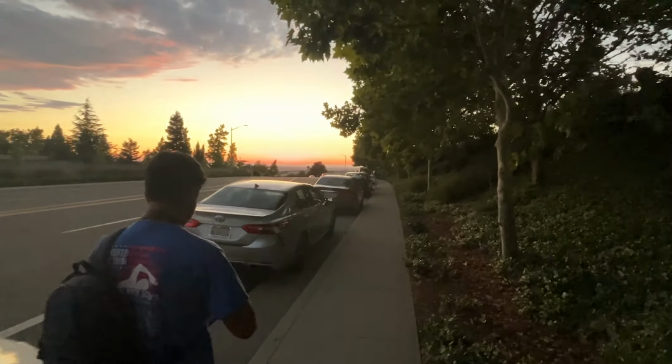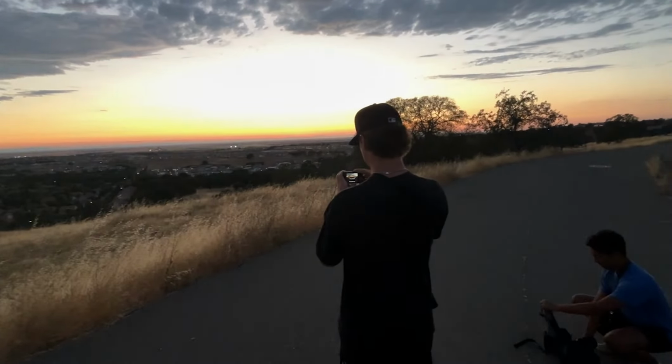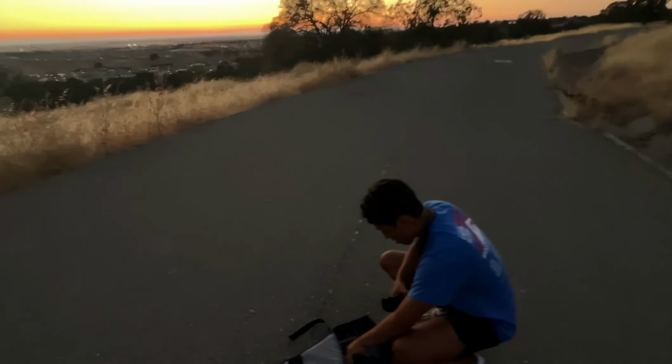Top five sunset spot? Yeah. Getting our first shot of the night, comparing these two. Which one changed up the lens? All right, what are we putting on there right now?